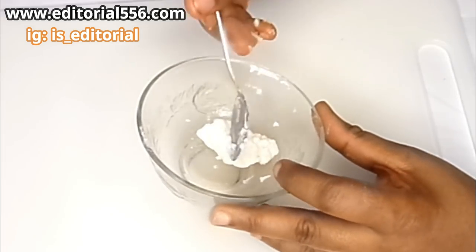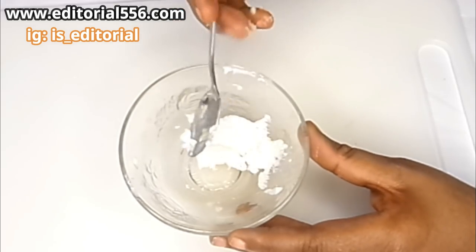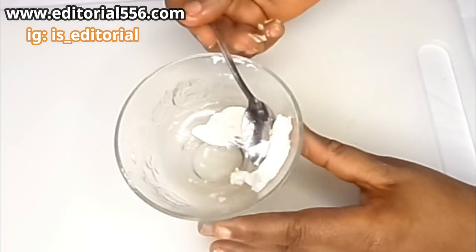Okay, so this is a nice paste for your teeth, and the oil is going to prevent any damage whatsoever.